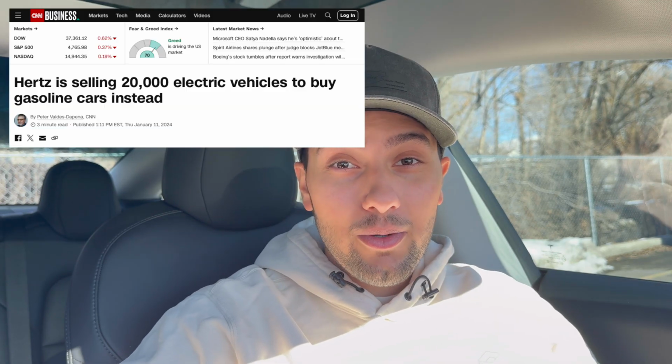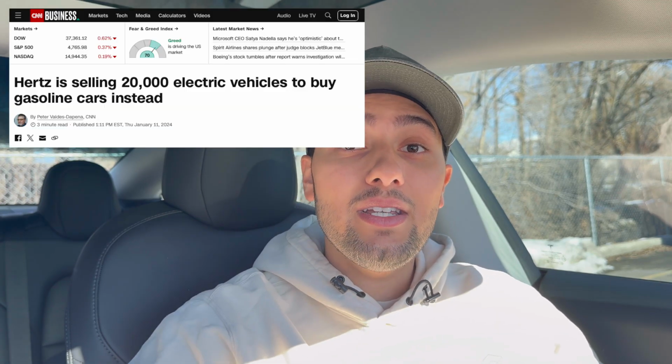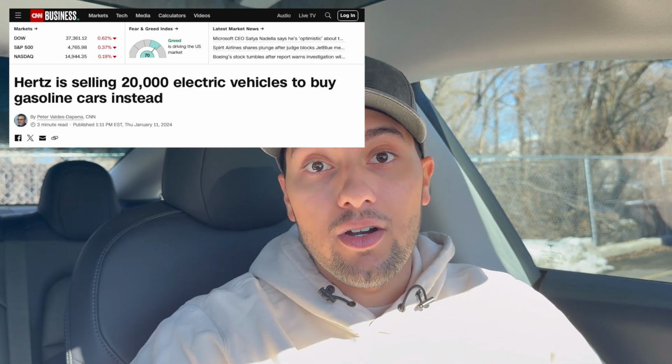So you might have seen in the news that Hertz is selling about 21,000 of their EVs. This is not just Teslas. There are some Kia EV6s, some Chevy Bolt EUVs, and Nissan Leafs. But the majority of them are Tesla Model 3s and Model Ys. Of the Model Ys, pretty much all of them are long ranges, and of the Model 3s, you'll get a standard range plus or a long range.